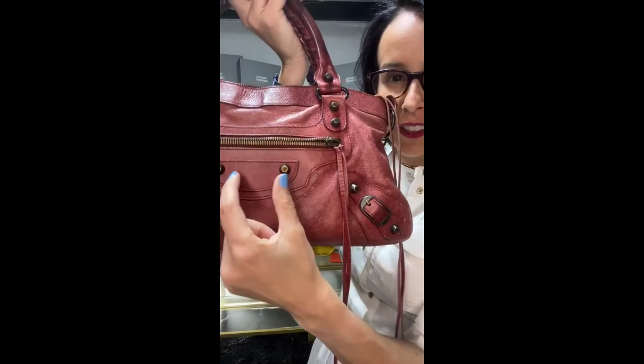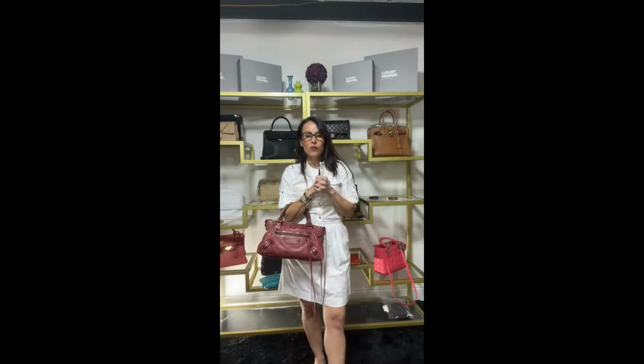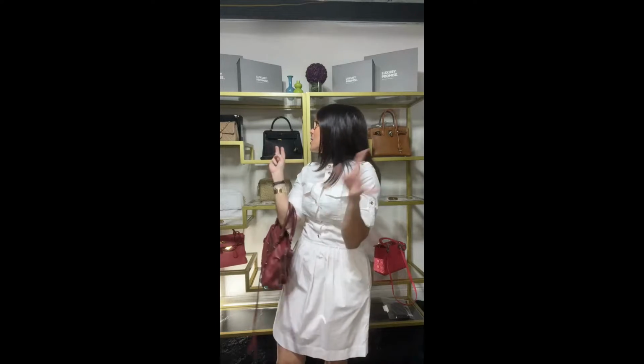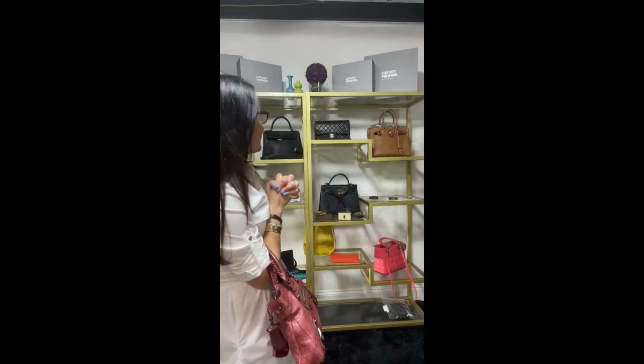I don't know if you see here, that little vertical line. But other than that, it is in great condition. And just another staple from Balenciaga. So we have the Lady Dior for the Dior house. We have the City bag for the Balenciaga brand. We have your Chanel flat bags for Chanel. And we have the Birkins and the Kellys for Hermes for all your classic.